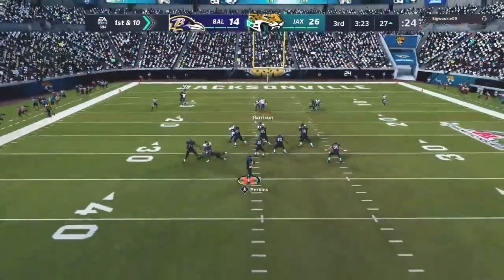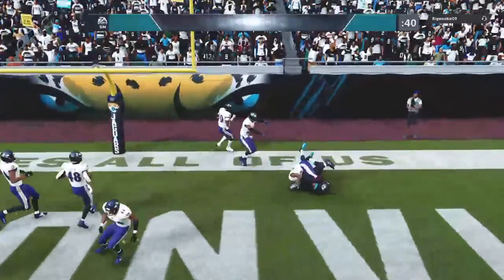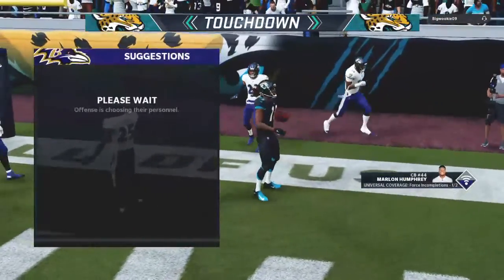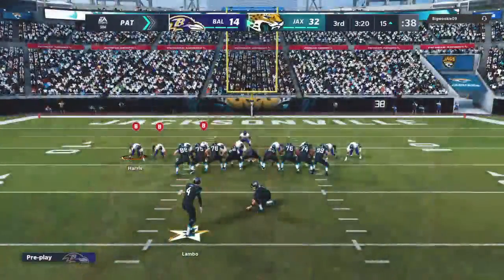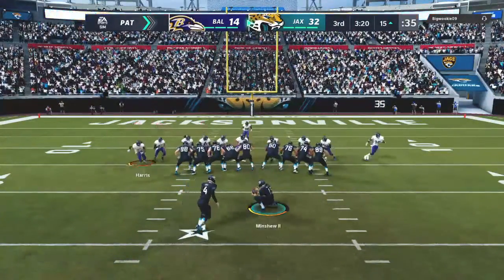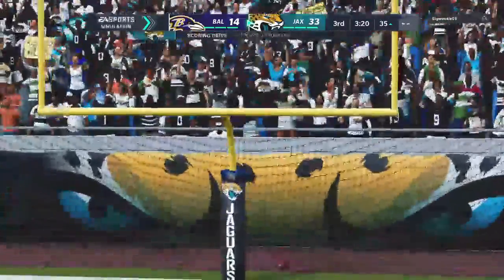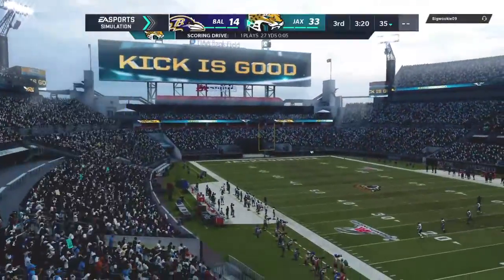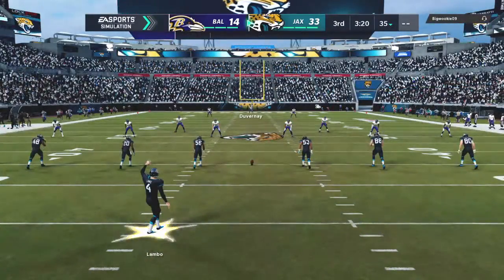On first down, Perkins going to throw deep for the end zone. Got his man, it's caught. Touchdown, Jaguars. LaVisca Chenault, 27 yards. And the Jags take advantage of field position on the turnover to cash this one in. And he knocks it through. Makes the score Jaguars 33, Ravens 14.